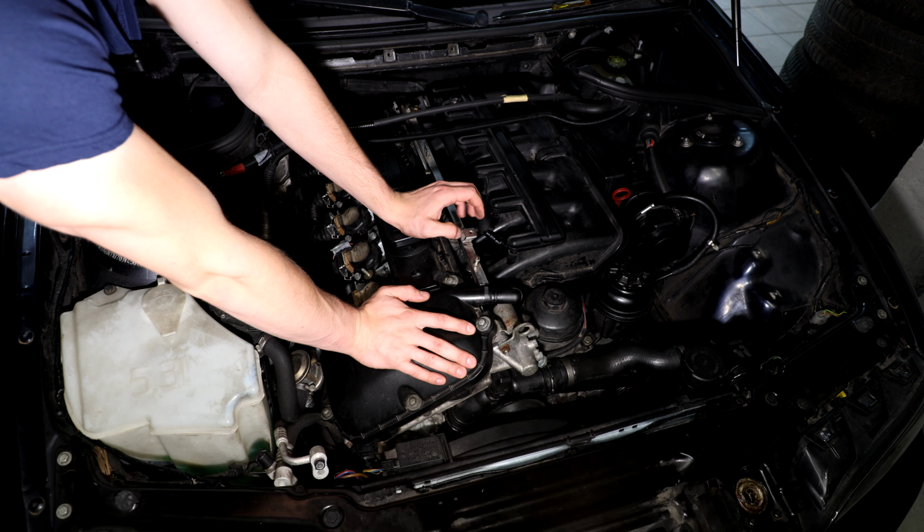Usually changing the fuel filter, which lives right here, is a relatively quick thing to do. But in my situation, it always becomes a 1.5 hour, 2 hour ordeal, just because I have no lift. This channel can easily be good motivation for everybody that doesn't have access to all the tools, because you can do everything on the floor.